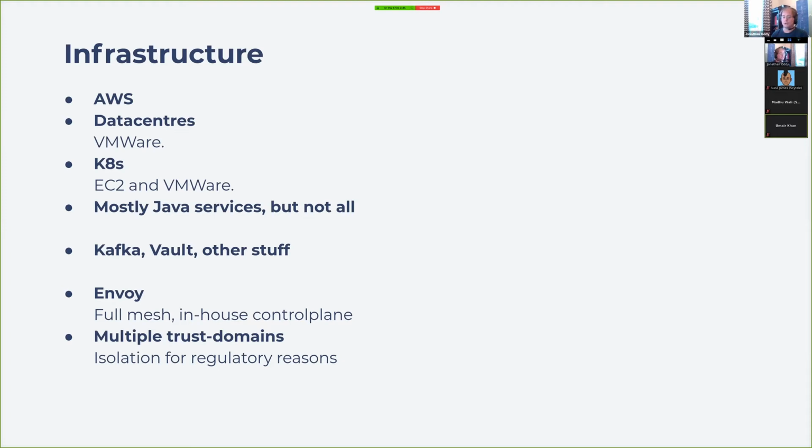There are various other important services. We're quite a heavy Kafka user, so we have numerous Kafka clusters. We use HashiCorp Vault in various places. There are obviously various databases, various other data stores around as well, and probably a big list of things I've forgotten. We use Envoy very heavily. We've got a full service mesh between all these services, and that runs using an in-house control plane.